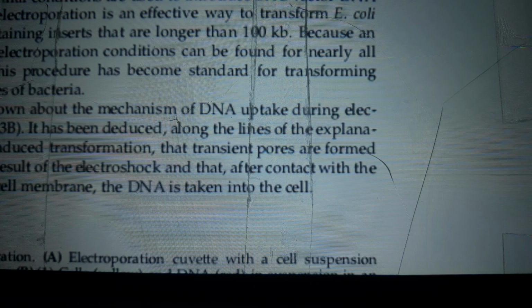Similar conditions are used to introduce BAC vector DNA into E. coli. Thus, electroporation is an effective way to transform E. coli with plasmids containing inserts that are longer than 100 kb because an appropriate set of electroporation conditions can be found for nearly all bacterial species. This procedure has become standard for transforming many different types of bacteria. Very little is known about the mechanism of DNA uptake during electroporation, figure 3.33b.